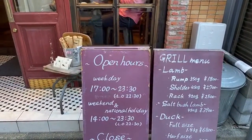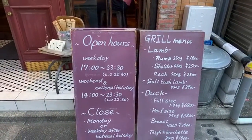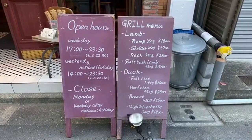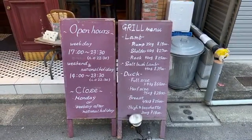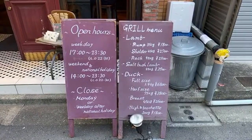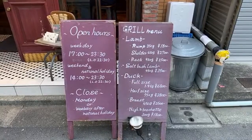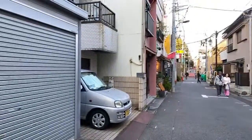So the lunchtime is still on, so it's open now. It opens at 2 and it stays open till almost midnight. You can get a full duck. Kanai is not gonna like that. Full duck for 6,800 yen, which is pretty reasonable. And you can get a lamb rump for 1,800 yen. But I'll probably go for the rack. Or no, maybe the shoulder. I don't know. It's hard to say.